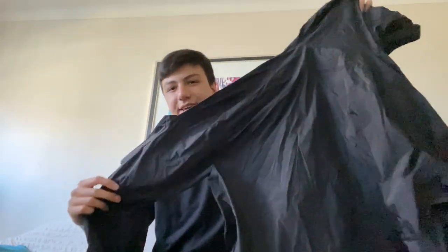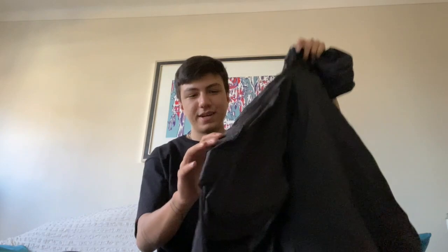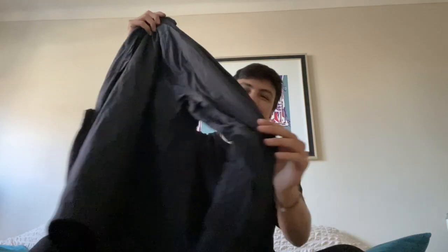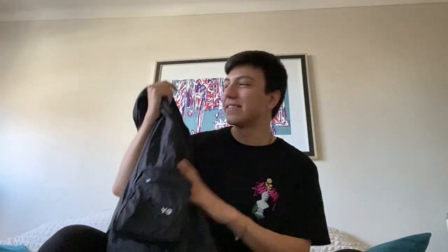Last but not least, we have a Y-3 shell track jacket. The reason I bought this is because it was on sale. It's only $330, it was $110. And I got it from Extra Butter, I believe, or Bodega, one or the other. And we have this side pocket right here, like a cargo short, but for a jacket. And it's like a basic jacket besides that, but you got the Y-3 detailing right there. And I think that adds a little bit more hype to it.